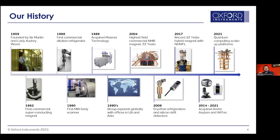The company's first volume market was NMR, but the most successful product launch came in the 80s when we developed the first MRI body scanner. The MRI business propelled the company into a period of growth and global expansion. After floating on the London Stock Exchange in the 80s, we acquired plasma technologies. In the 90s, we expanded globally with offices in the US, China, and Japan. We also moved our factory to where it is now, Tubney Woods, very close to Oxford, just outside the city.